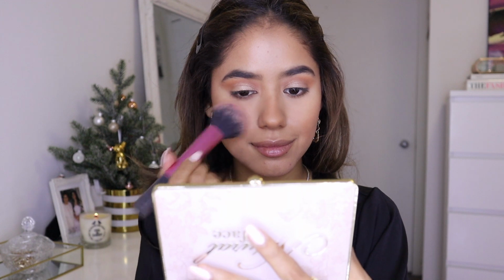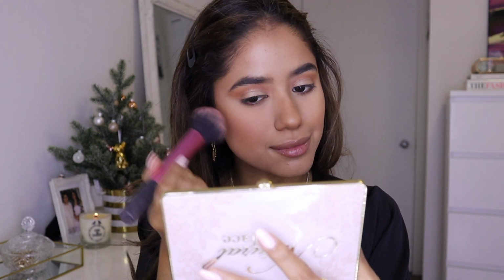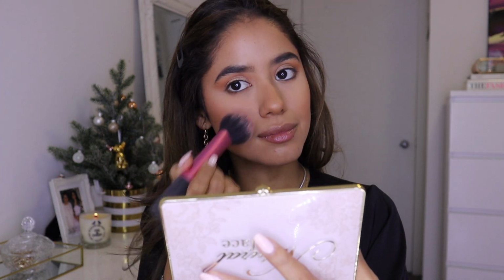So then I'll go in with my blush from this palette and I'll apply it on the apples of my cheek, and I'll work in an upward motion and just blend that all in.